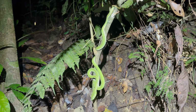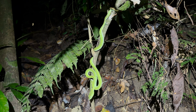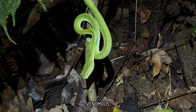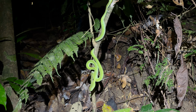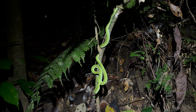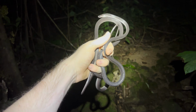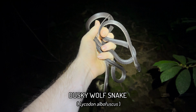All right, finally got the first Hagen's pit viper of the night, and it's this nicely sized female here. First female I think we've seen in this area. Get some zoom in there and look at this beauty. Pretty faded patterning on this girl, but she's decent size and looking fantastic there in ambush. I absolutely love seeing these in the jungle. I'm hoping I might see the other big green viper soon, but you know, it's a small chance. I just picked up another snake, and I guess a lot of you will recognize this as the dusky or slender wolf snake.